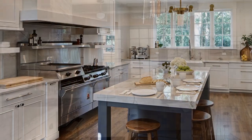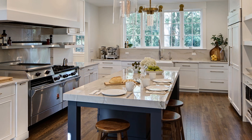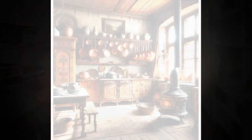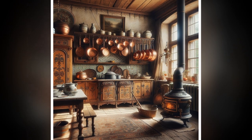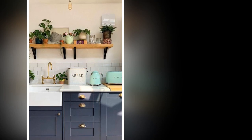Vintage kitchens often feature soft, muted colors that bring a sense of nostalgia. Think of pastel shades like mint green, buttery yellow, soft pink, or powder blue. These hues can be used for cabinetry, walls, or even small appliances. Paired with white or cream accents, these colors create a light and airy feel that is inviting and comforting.